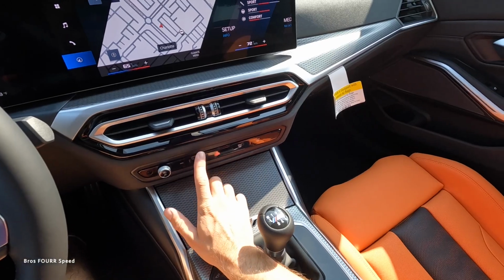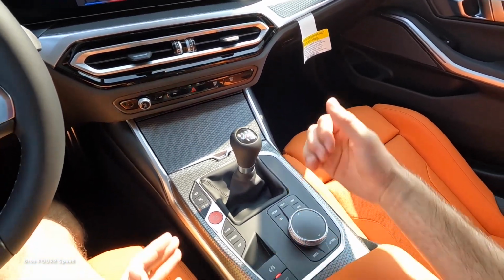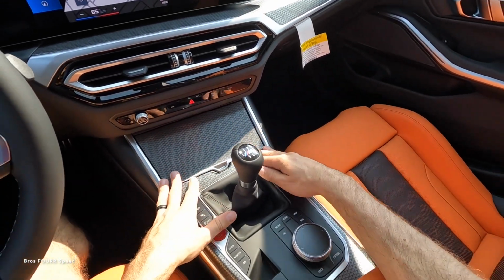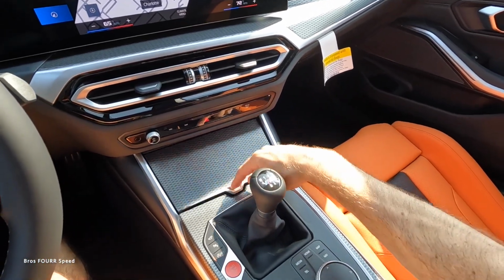Power and volume for the radio, tuning, and some defrosters are in that lower section. And then more of that gray trim works its way around the entire middle. This is an optional trim piece. The standard trim piece is gloss black. I think this is a really cool accent.